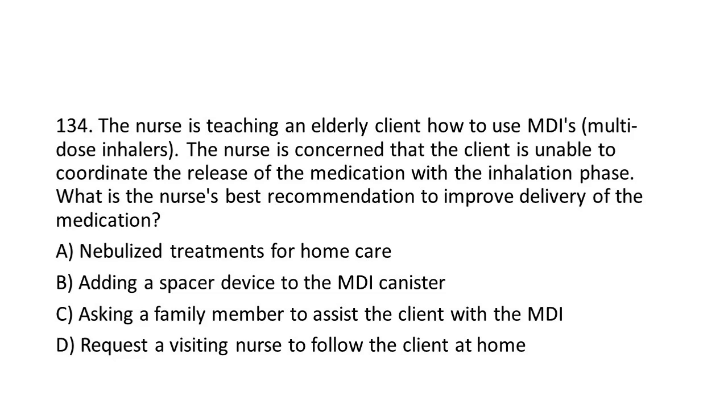134. The nurse is teaching an elderly client how to use MDIs, multi-dose inhalers. The nurse is concerned that the client is unable to coordinate the release of the medication with the inhalation phase. What is the nurse's best recommendation to improve delivery of the medication?